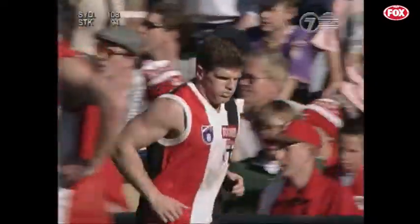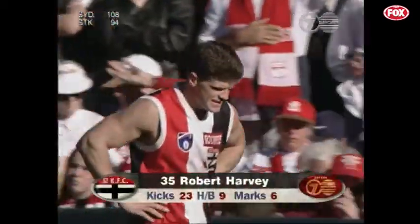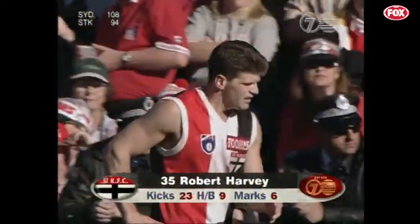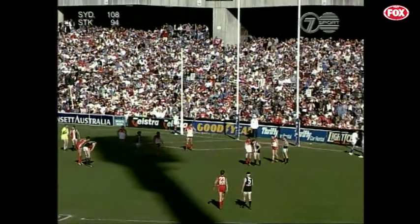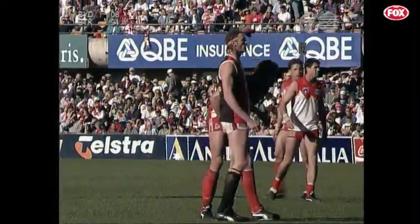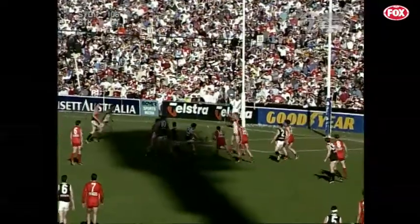Well, the odds surely must dictate that they're going to break through, Lee, soon. Yes, if there is such a thing, Sandy, I think you're right. And I think Robert Harvey probably could have gone the extra 5 metres, but obviously didn't know who was on his tail, so he thought he'd better dispose of it. The crowd getting behind their side now. They realise it's tense times.